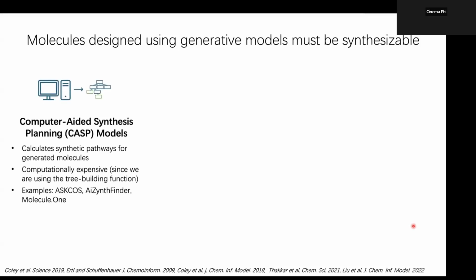One is computer-aided synthesis planning models, which calculate synthetic pathways for generated molecules. But one caveat here is that these aren't actually that computationally cheap. Building a synthesis tree for a single molecule can potentially take seconds to minutes. And if you've generated on the order of millions of compounds, that's somewhat time consuming.